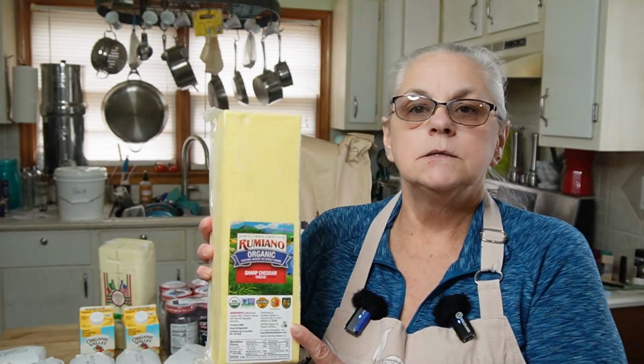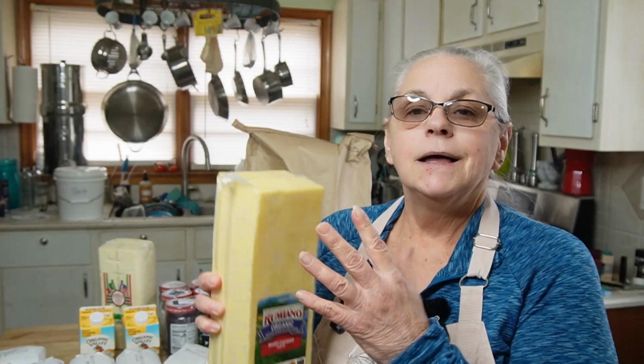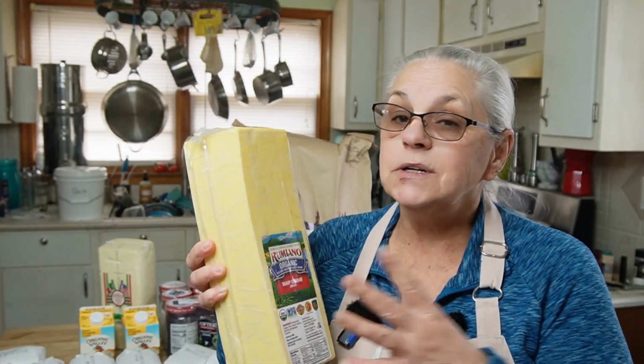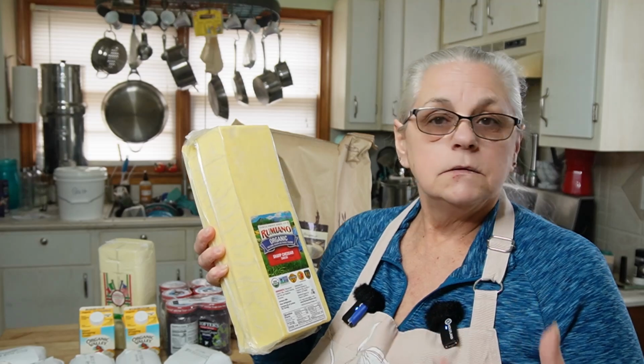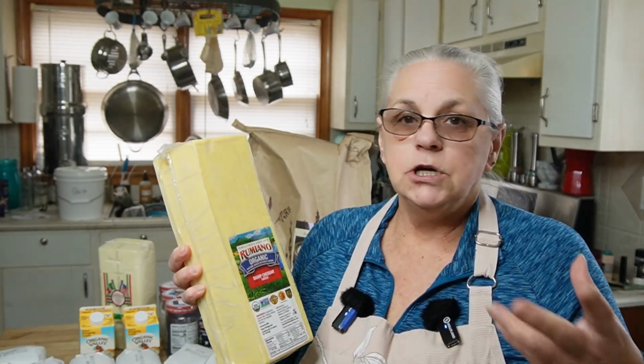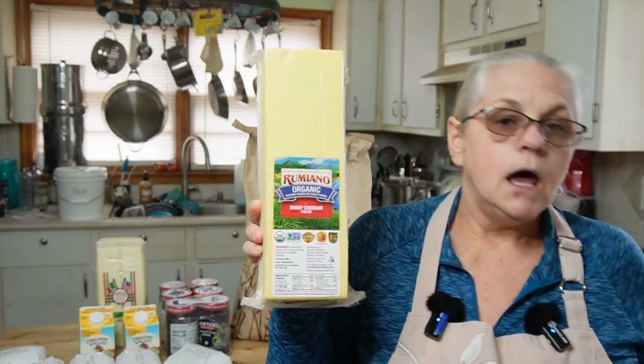But I did get some more Romiano organic sharp cheddar cheese. This is not a raw cheese. Again, this mostly will be cooked anyway in like a cheese sauce for tacos, macaroni and cheese, or any other kind of dish that I want to cook it on. The cheddar cheese is organic, and it was $38.12. That is everything we got from Azure.